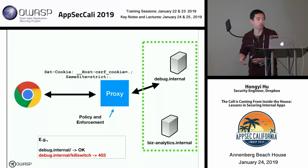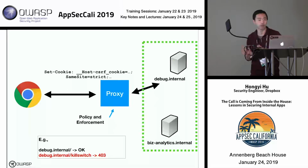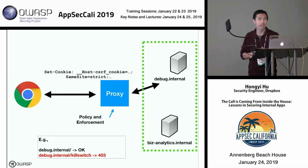So for example, a policy might look like this. So for our debug application, maybe going to that top level page is totally fine, right? So we'll always allow that from a third-party website. But maybe going to that kill switch route that I talked about earlier is not okay, so we're going to 403 there. This policy can be really flexible. It can be as coarse as you want to. It can be as fine-grained as you want to.